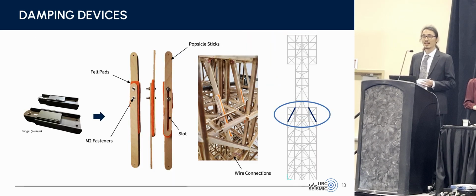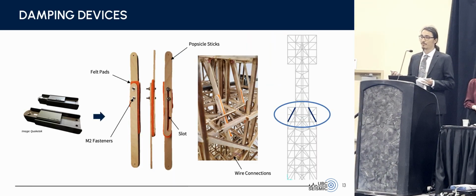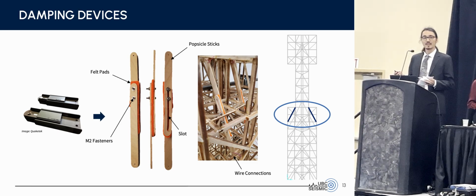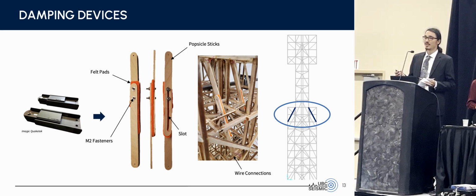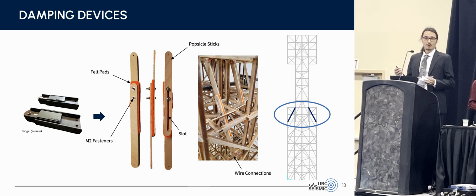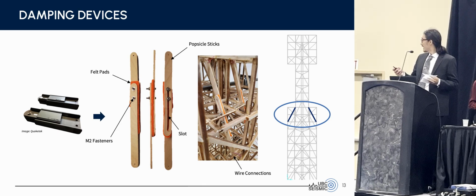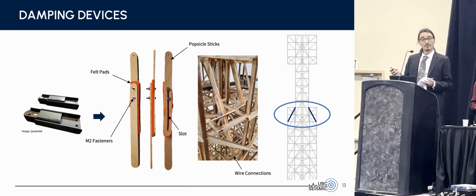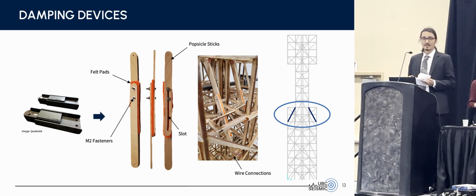This year, we also decided to look at damping devices to improve performance. Friction dampers were selected for their cost efficiency and ease of scaling. Scaled down devices used in our tower function using felt pads between two sliding members to help dissipate energy, while fasteners can be used to adjust the damper response. They are attached to the tower using twisted wires so that they can be removed for fine-tuning and calibration. On my slide, you can see that we installed the dampers between the 8th and 10th floor, and we'll expand on our damping analysis later in the presentation.